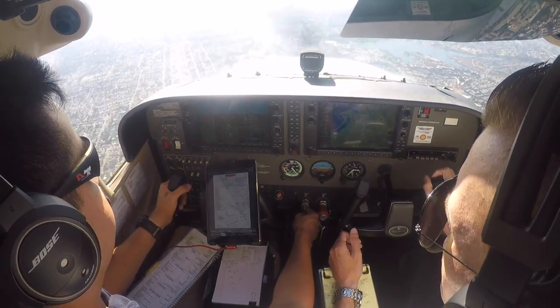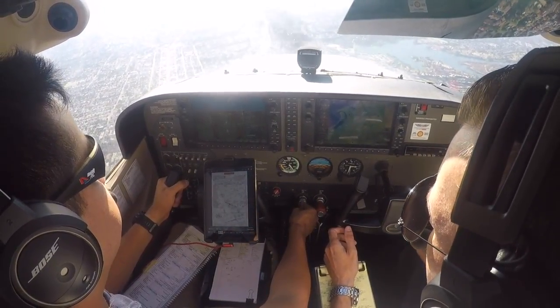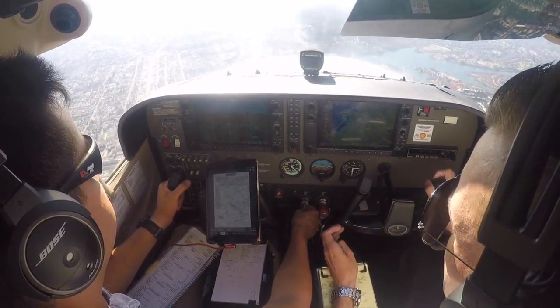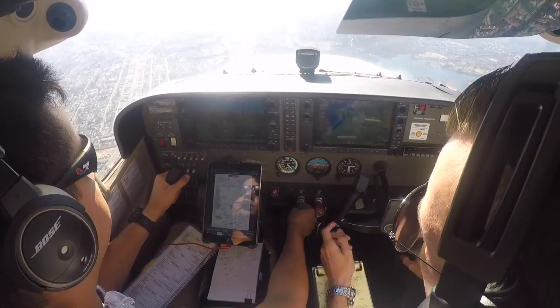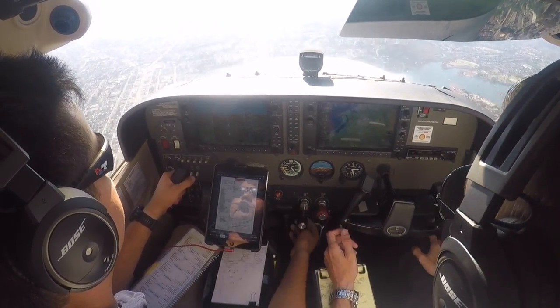Montgomery Tower, 619 or 59 is on the ILS, just passing Penny. 619 or 59, Montgomery Tower, runway 28 right, cleared for the option, then right downwind departure. Cleared for the option, 28 right, then right downwind, 61959, thanks.